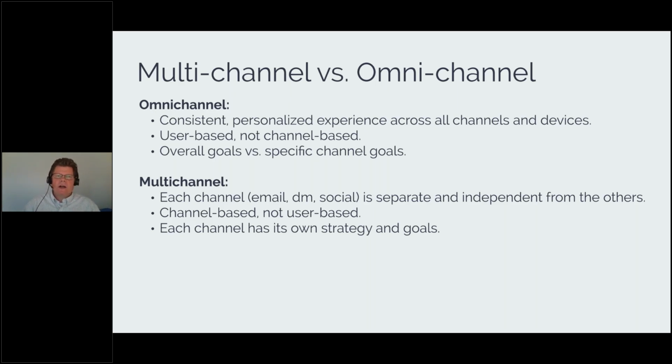The thing with multi-channel marketing is normally the way businesses run it, each channel has its own set of goals. So we're looking for this kind of response on our impressions or our followers on social media. We're looking for this kind of open rate and click-through rate on our emails. We're looking for this type of response rate on our direct mail. All of these individual channels have goals, and they're usually managed and done independent of each other.